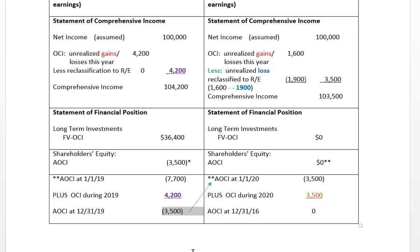What happens in 2020? Well, if you'll remember, this is the year that we sold the investment. And we sold that investment for $38,000. So in the statement of comprehensive income, again, I'm just assuming, just to have a number, that our income in 2020 was $100,000. What did we put into OCI this year? We put in an unrealized gain of $1,600. Where did that come from?